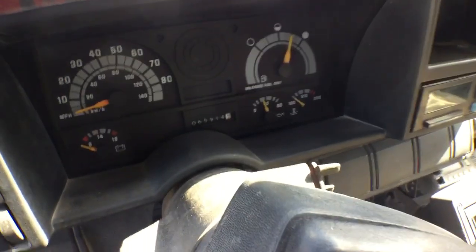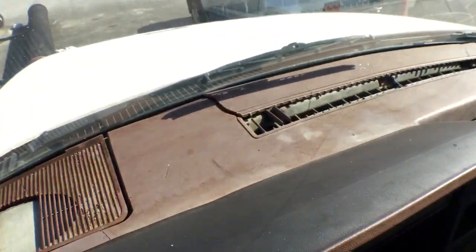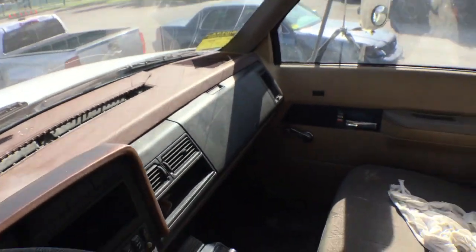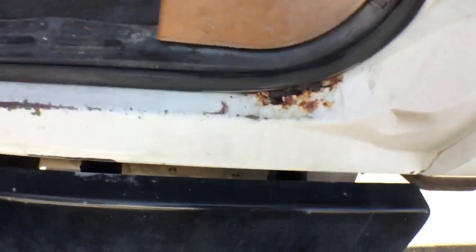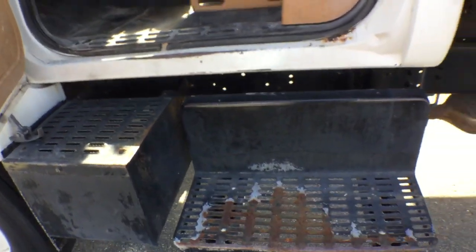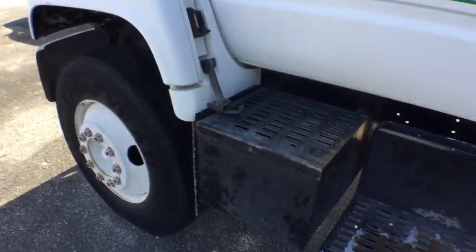It's got 65,914 miles. Original. The dash is cracked on top by the window. You see that crack right there and the crack over there? That's it. The headliner is metal, so there's nothing wrong with the headliner. And that's pretty much it. Oh, it has a little rust spot here in the door jamb. And that's it. This truck is a 65,000 mile truck.